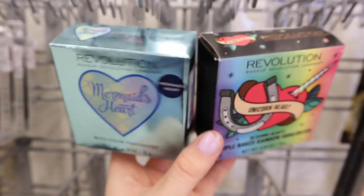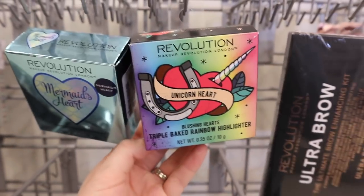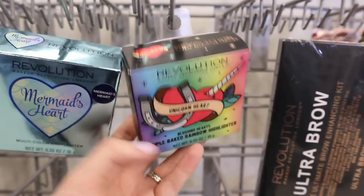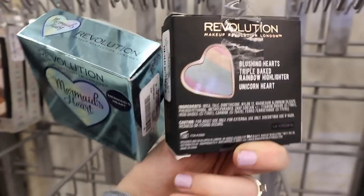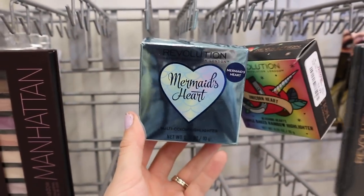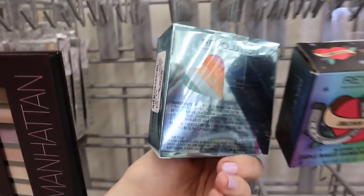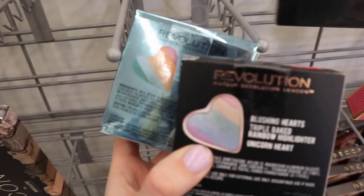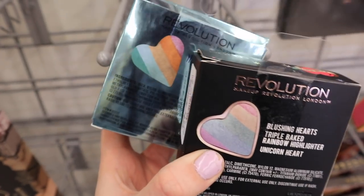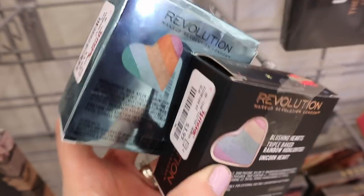Ooh, and then I see they have two Makeup Revolution highlighters. I believe I showed this one last time. The Triple Baked Rainbow Highlighter for $3.99. Looks like that. But now they have the Mermaid's Heart, which is a multi-color highlighter. $3.99, looks like that. Reminds me quite a bit of the rainbow highlighter. It almost looks the same, just slightly different.